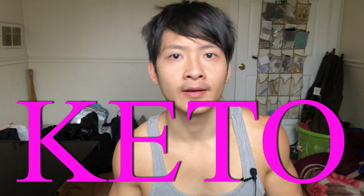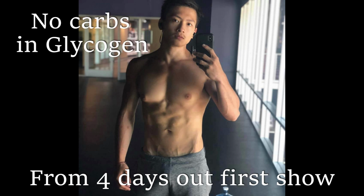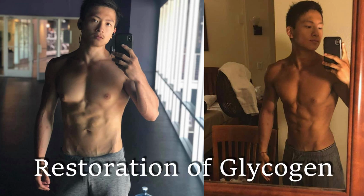It is also important to know that when eating low-carb diets like the ketogenic diet, it may make one look smaller and flatter simply because there are no carbohydrates in the muscle glycogen. Have that person on a ketogenic diet carb back up by eating carbs, they'll look hard as a rock again, simply because of the restoration of glycogen.